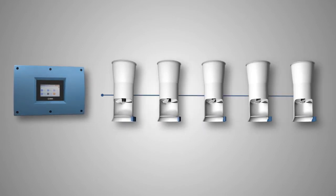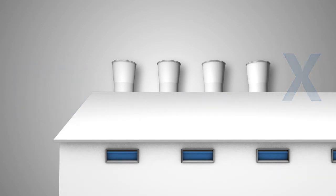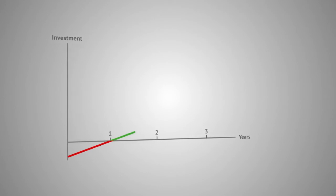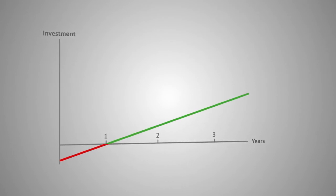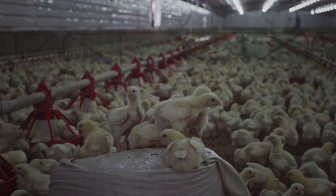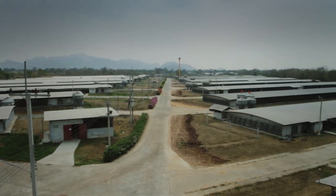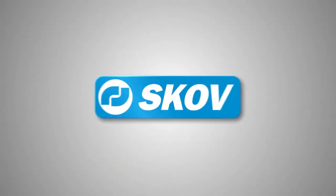Dynamic MultiStep combined with LPC fans will typically reduce the number of exhaust units needed to meet the same ventilation requirement. The additional investments in the new regulation principle with new fans can therefore be repaid in 1 to 2 years thanks to fewer exhaust units and the additional power savings. With dynamic MultiStep, SKOV has developed a regulation principle that allows a fast repayment of the investment and reduces energy consumption for many years. Correct minimum ventilation and low noise levels improve animal welfare.